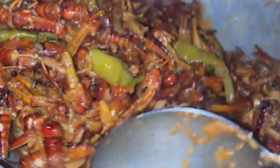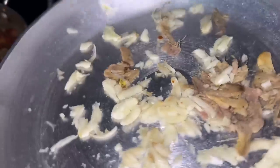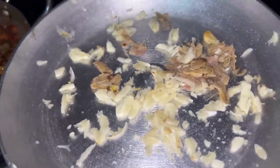So, our crispy panade will say. All of pickling gold so that it will last for some time. I have the ginger and garlic here. So, I'm gonna fry this one.